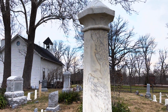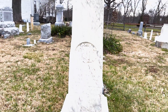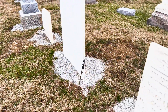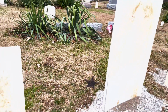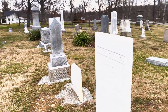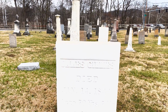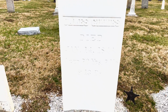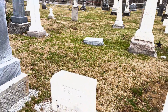But his grave is absolutely incredibly preserved in marble here. Here we have another War of 1812 veteran. You can see from this side that star is backwards. I'm not going to touch it though. James Giles, 70 years old. He fought the English and the Native Americans here in Ohio.